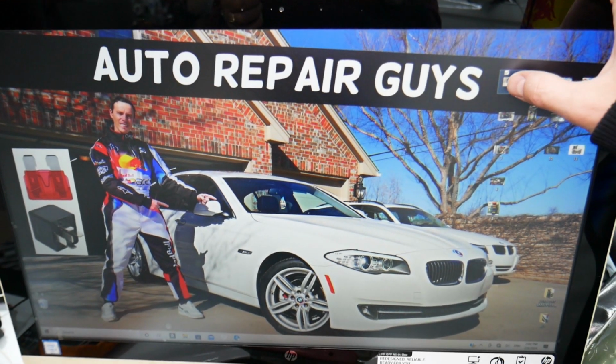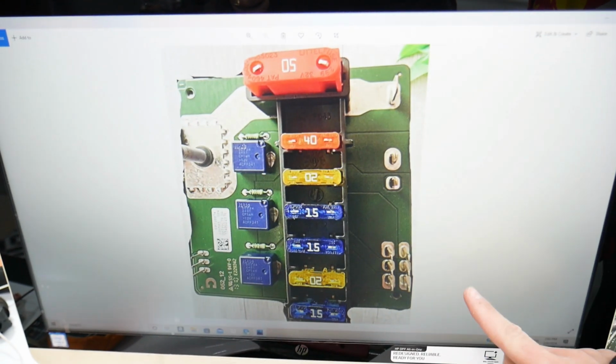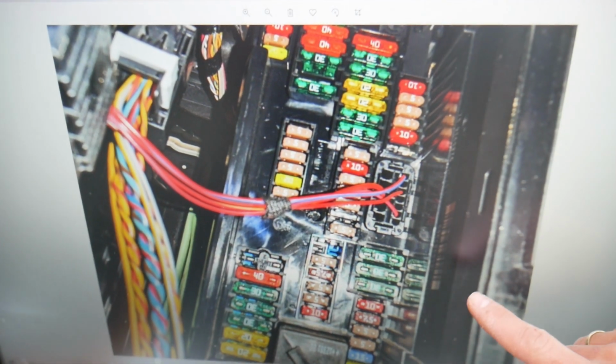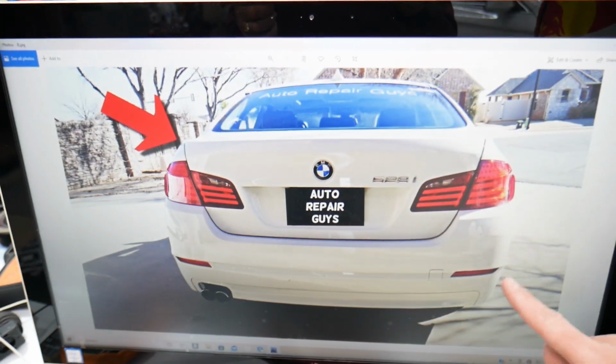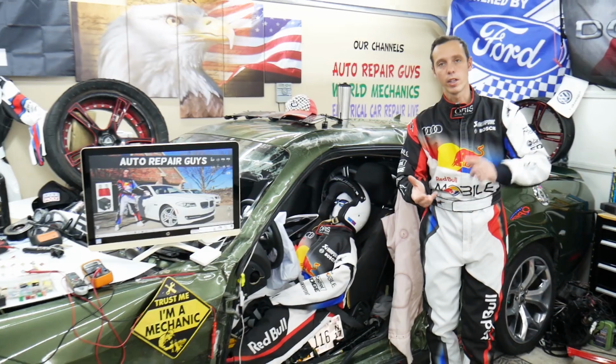Now guys, we took pictures of every fuse box in that BMW, okay? Every fuse box, so we can clearly show you where everything is located, so you can clearly see the fuses, because otherwise they're hidden in places where practically we cannot get the camera. So we're going to show you one by one, okay? We'll have a video about every single fuse, every single relay.